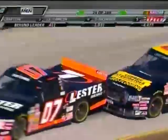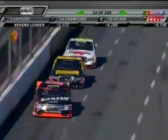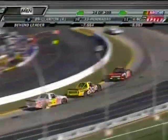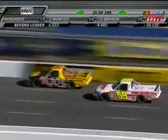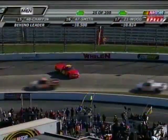23 laps into this very first run, as you see Todd Bodine bumping the back of the 07 of Tim Sauter. The question is when to pit. Everybody I spoke to on my end of pit road says lap 30 is the key lap. If we can get a caution from lap 30 on, then we could probably go the rest of the way. But guys up in the booth, I got a spin in turn 2. We'll get back to that in a second.